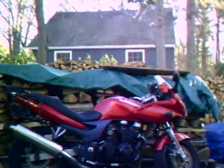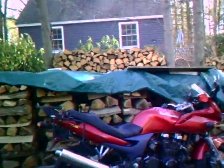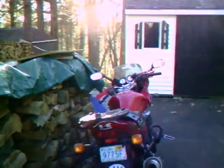So I've had it for 9 years. I bought it with 2,000 miles on it. It's now got 68,000 on it, so I've ridden it a lot. I've had it for a long time. I know it very well. And let's do a little rundown of it.